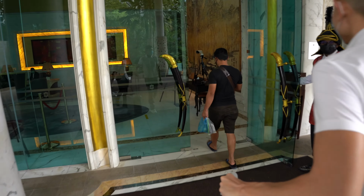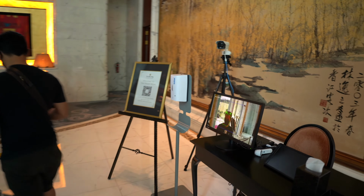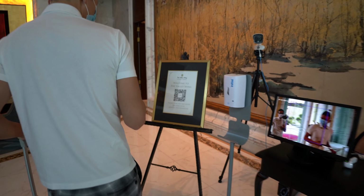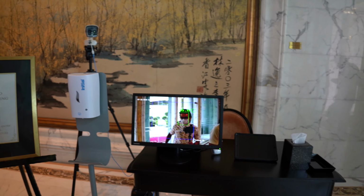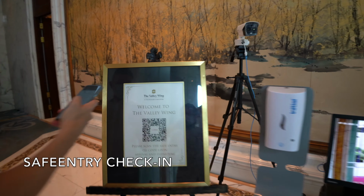When you check in, you have to do the temperature screening and then you also have to do the check-in for the safety check-in right over here. So it's a very cool way that you can check the temperature like this. So my temperature is at 36 degrees. And then you have to do the check-in over here.